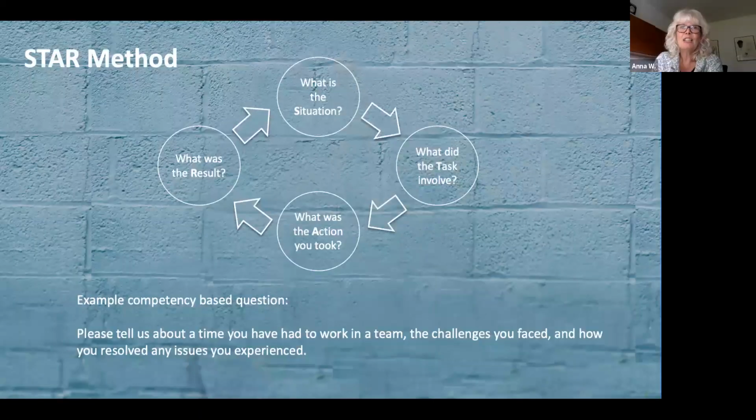Okay. So I talked about the competency-based questions, and we're nearly at the end. So we've got some time for questions. STAR method, if you don't know it, Google it. Make sure that you have a story around your answer, okay? So what was the situation? Well, you all went out for a hike with school, and you had to navigate from point A to B. So you had a map, but you got lost.